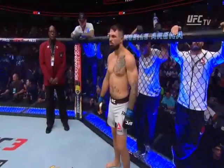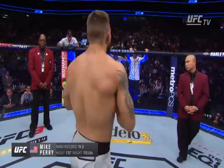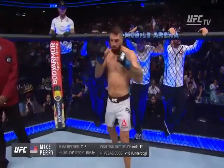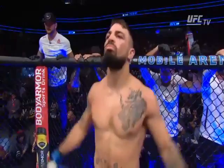Ladies and gentlemen, this fight is three rounds in the UFC welterweight division. Introducing first, fighting out of the blue corner, a mixed martial artist holding a professional record, 11 wins, 3 losses. He stands 5 feet 10 inches tall, weighing in at 170.5 pounds. Fighting out of Orlando, Florida, Platinum Mike Perry.